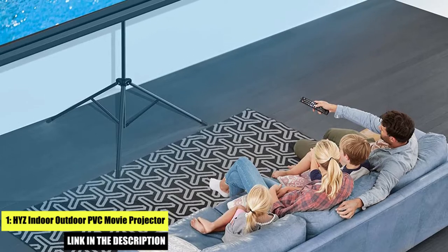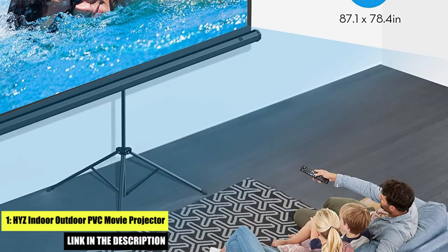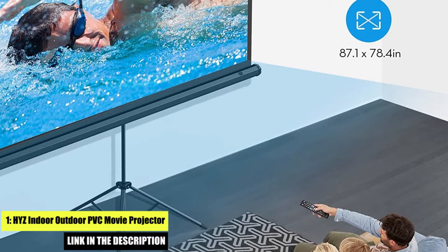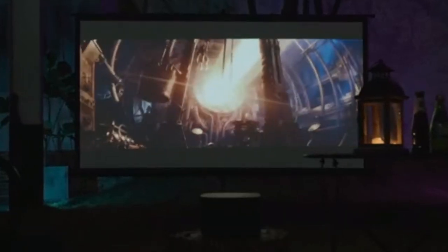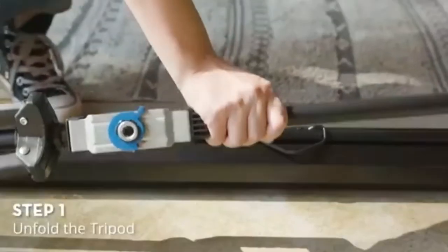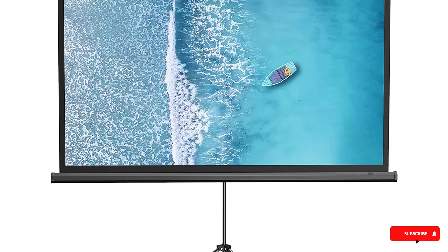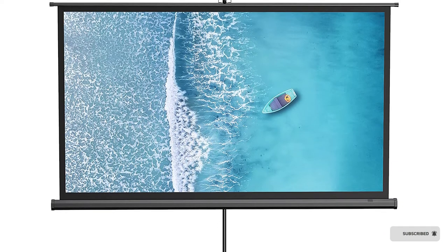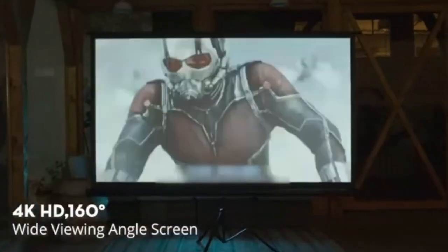Here is number 1, HYZ Indoor Outdoor PVC Movie Projector. Wrinkle-free screen is easy to clean and avoids yellow staining to better watch your favorite films. Takes only a few steps to quickly set up and begin using, no screws necessary. Projector screen components are fragile and should be handled with care. 1.1 gain with 160-degree viewing angle, clearer and less reflective screen with a wider viewing angle so you don't need to sit directly in front of the screen on movie nights.